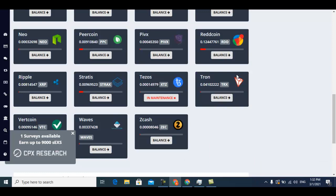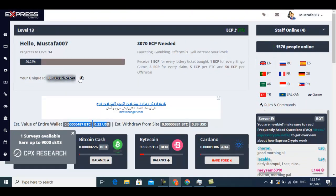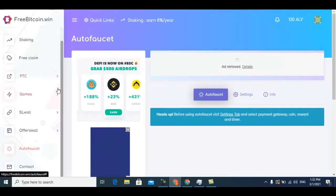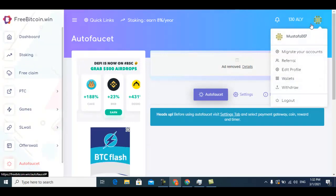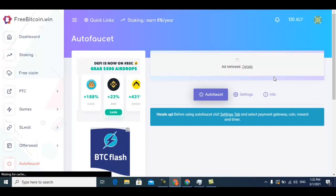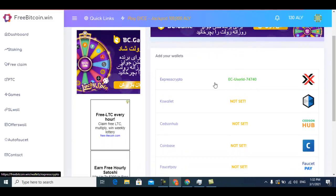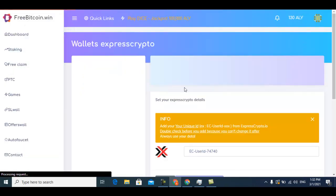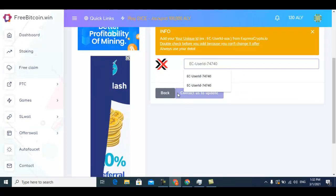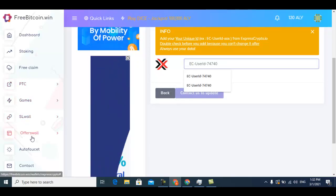If you have a FaucetPay account, or an Express Crypto account too, you can copy this unique ID. Copy it, come here, complete it, or you can click this one, go to edit profile, all wallets. I go to wallets. Come here, you can put your Express Crypto wallet in here. Just click it, paste your Express Crypto wallet in here, and click save. Okay, and that's it. You can claim your free cryptocurrency.